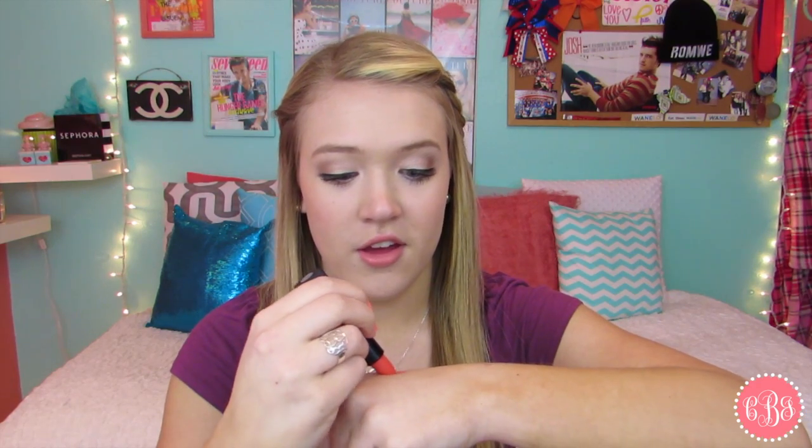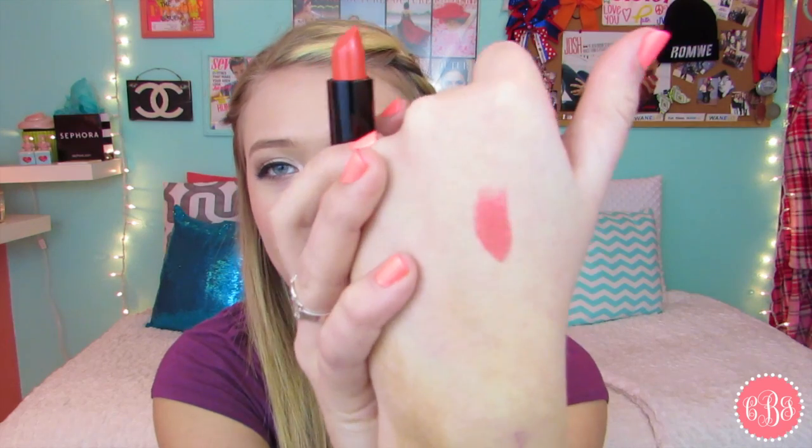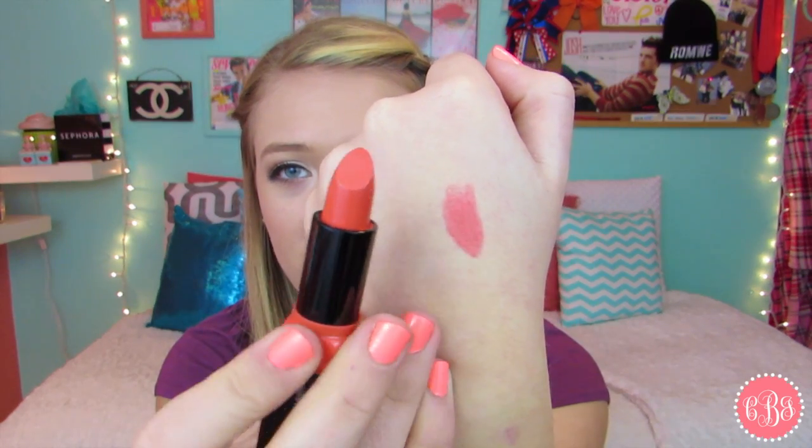Moisturizing Lipstick, and this is in Coral Cutie, which is this bright coral color that I'm kind of obsessed with, and it's really, really pigmented. I've yet to wear this on my lips, but as you can see right there, it's just a really bright, bright coral color, and it's very true to color when you swatch. So far I'm pretty happy with this lipstick.